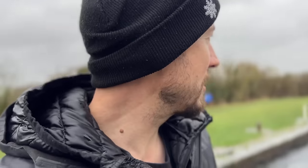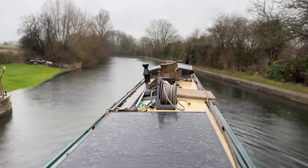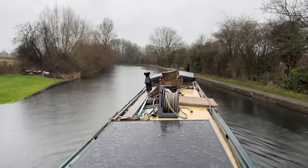Right, that's it, I'm leaving the last lock now. Wasn't particularly enjoyable. But another boat has just come along saying, I'm coming this way, leave the gates open. So that is perfect, because although I love doing my locks, it's just not one of those days where I want to be spending hours walking up and down, shutting the gates.